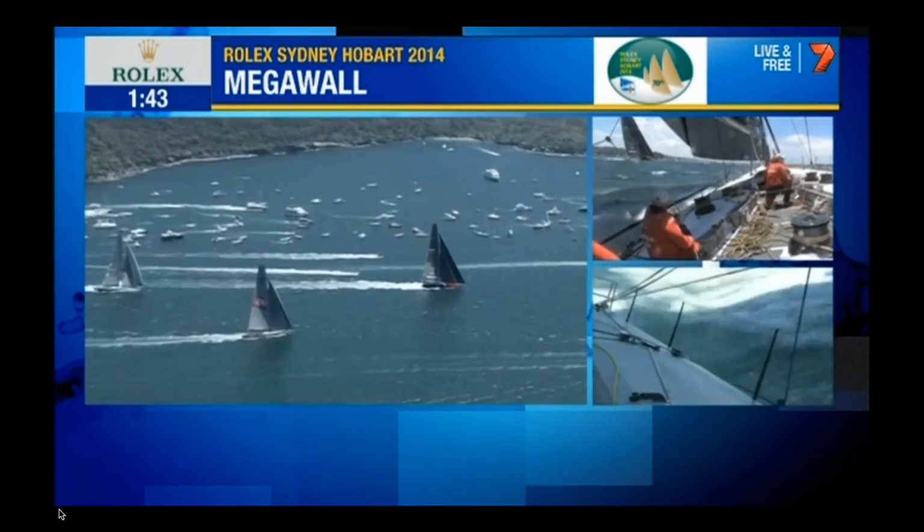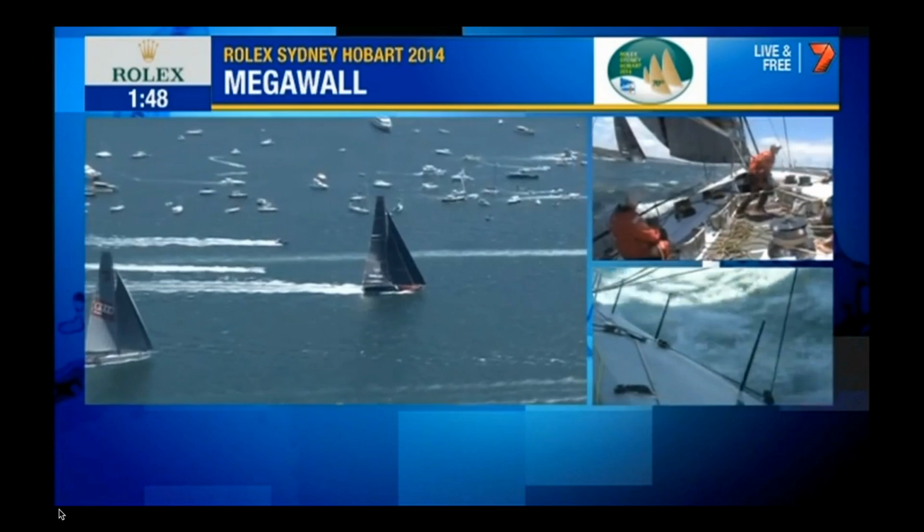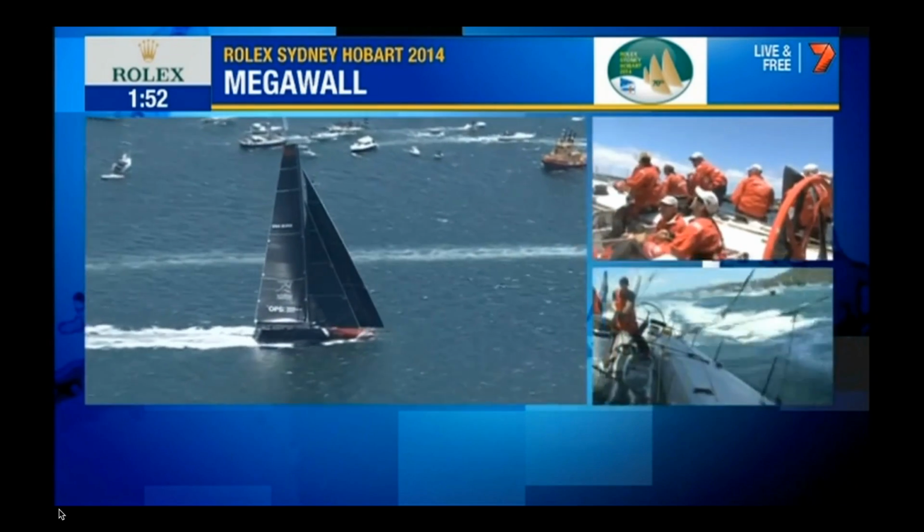Well, the two Super Maxis are pulling away, Comanche and Wild Oats 11. What's the board say? You heard Mark Richards say there, look at the speed of Comanche. He is blown away by what he's seen so far.